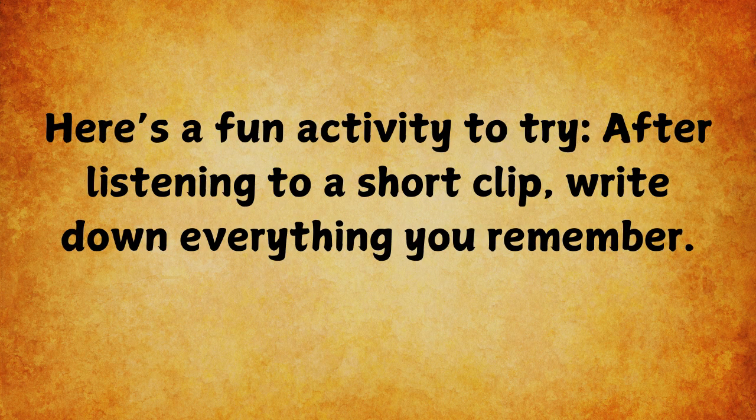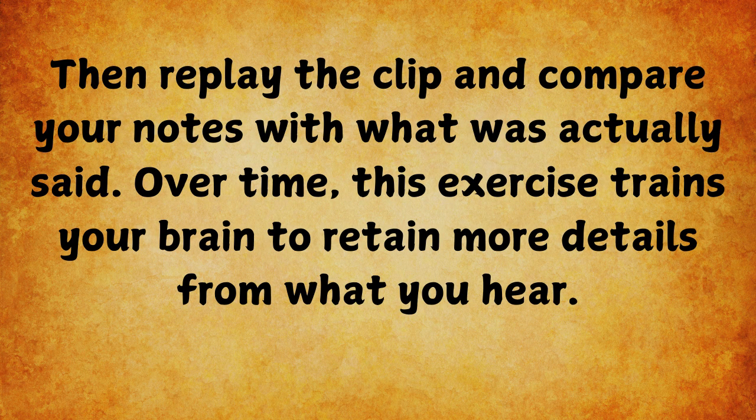Here's a fun activity to try. After listening to a short clip, write down everything you remember. Then replay the clip and compare your notes with what was actually said. Over time, this exercise trains your brain to retain more details from what you hear.